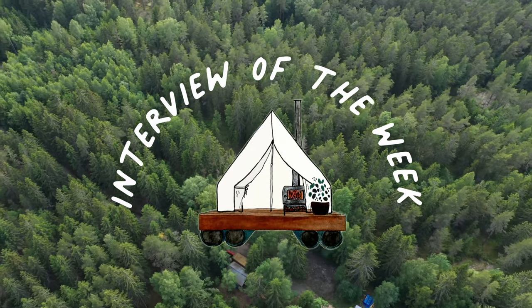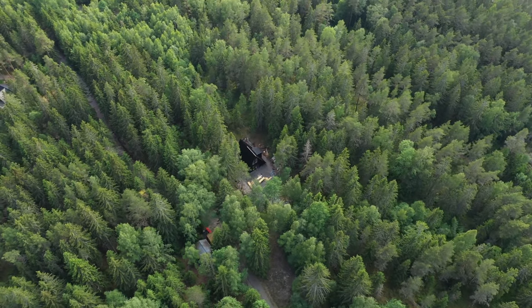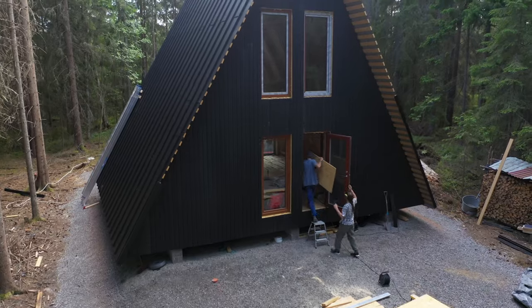I always wanted to build a house in my life. I think it's a way of self-expression. You can look at it and say, I built that with my own hands. It's an amazing feeling.